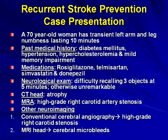She's also on telmisartan, the ARB. She's on simvastatin, the cholesterol-lowering agent, and donepezil. Somebody's trying to goose up her memory function here. Neurologic exam, she had a little memory problem, otherwise unremarkable. CT head atrophy. MRA, high-grade right carotid artery stenosis. She goes on to have a cerebral angiogram. It verifies the high-grade carotid stenosis. And on MRI head, she has cerebral microbleeds.